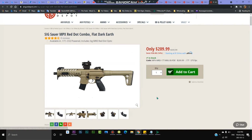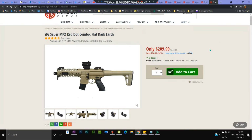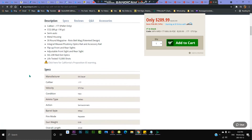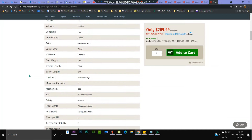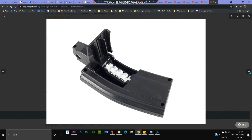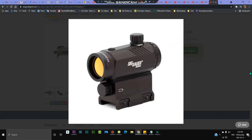It's got that really nice roto belt mag where it feeds kind of like a clip. It's like a belt mag, and the pellets go in here, and there's very little jamming, if any. Yeah, it's the 88 or 90 gram CO2. Pellet only. It's got that really nice Sig Sauer scope on there. .177 caliber pellets, which are small pellets, but you have 30 pellets in a belt. You're looking at a heavy amount of pellets. So it's actually a fairly nice gun for many things.